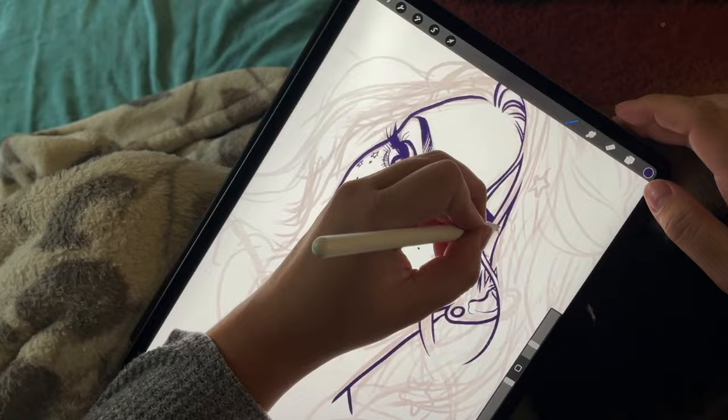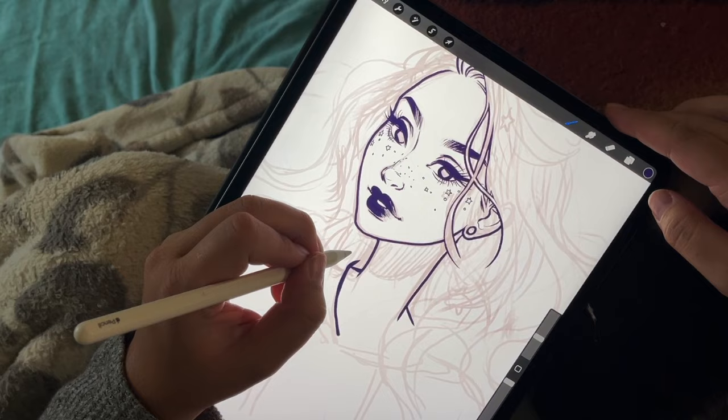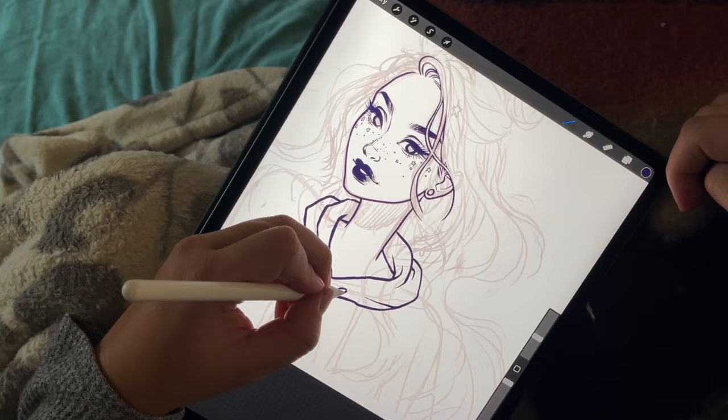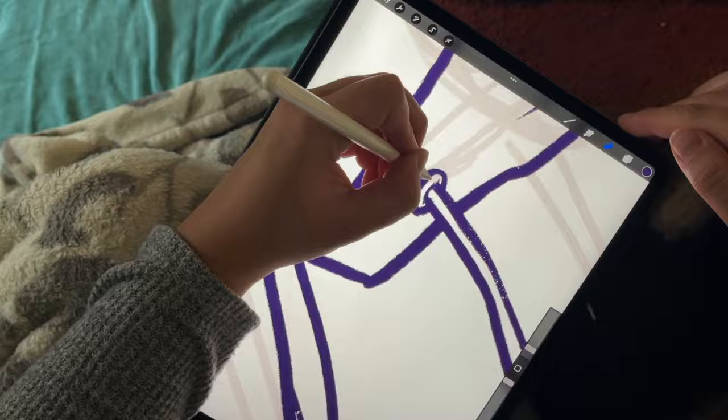But yeah, I hope you enjoy this little process video, and I think I'm gonna upload the non-sped up version on my Patreon. So yeah, I think the whole drawing took me about an hour, or an hour and 10 minutes. So that would be a pretty long video on there. But yeah, enjoy.